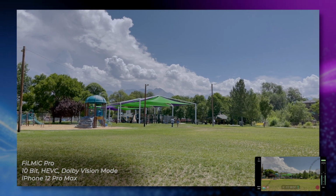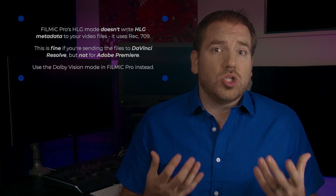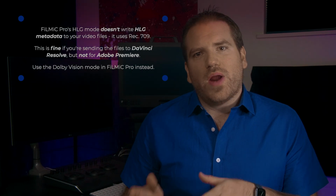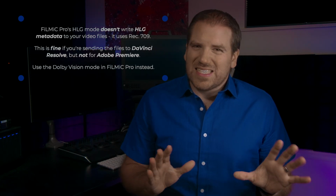However, the HLG mode won't add the right colorimetry metadata to the file, so you're better off using the Dolby Vision mode, especially if you plan on bringing your files directly into the Adobe suite. If you're bringing them into Resolve, like I showed in the iPhone 12 video, it doesn't actually matter. The video essence is the same.